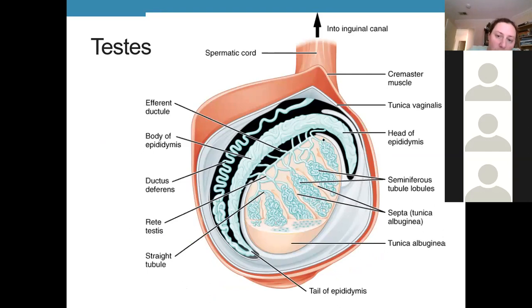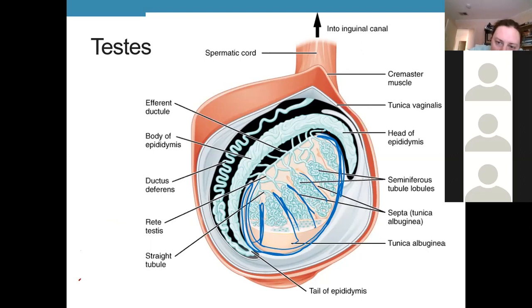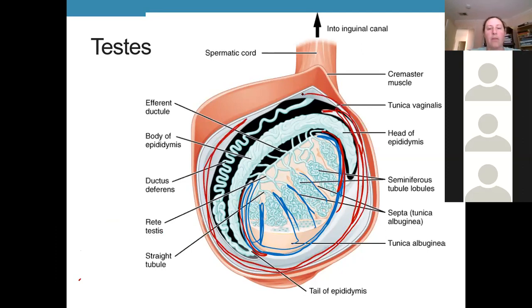All right, so here is the testicle. It's surrounded by this fibrous capsule, tunica albuginea, that comes in to divide this up into lobules. And then surrounding that is this, oh, there it is, tunica vaginalis, which is going to surround the whole thing.